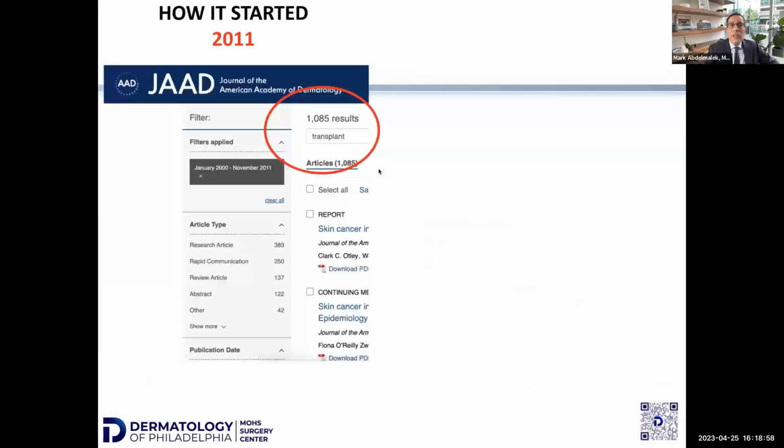Okay. Here's another look at how it's going and where it was. I did a little search in the Journal of the American Academy of Dermatology, which is one of our main journals. It's just one of the journals, so it doesn't mean everything. I wanted to know how many papers were out there in the year 2011 on transplant. There were about 1,000.